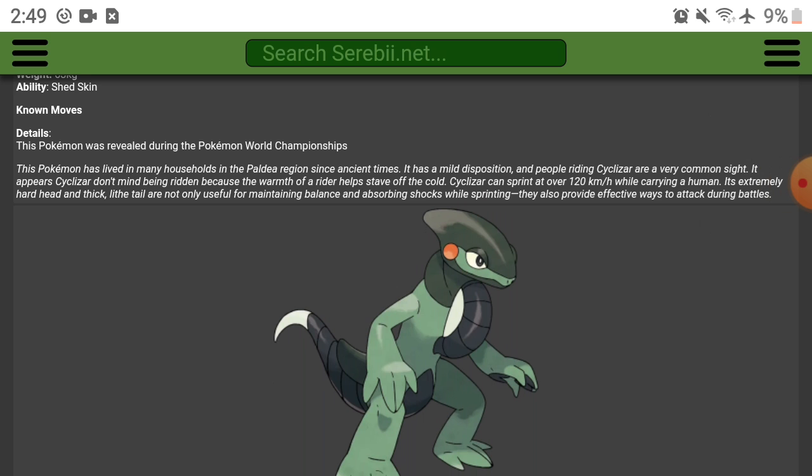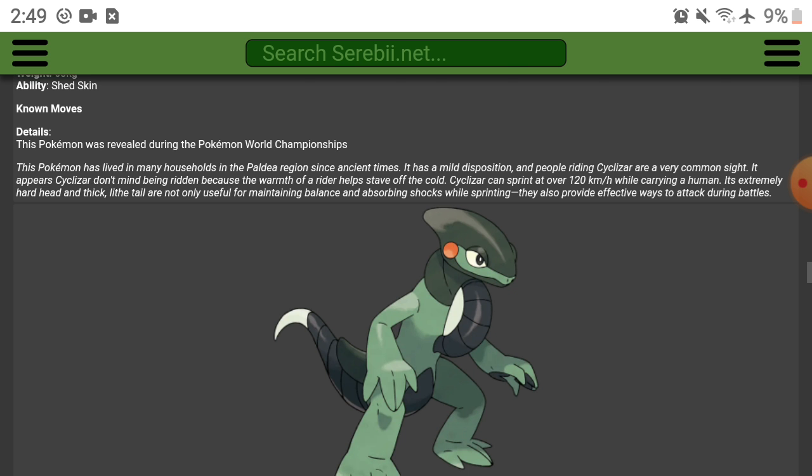Cyclozar could sprint over 120 miles while carrying a human. Its extremely hard head and thick tail are not only useful for maintaining balance and absorbing shocks while sprinting, they also provide effective ways to attack during battles. Now, an interesting part about Cyclozar that we know is that it gets a new attack called Shed Tail, which allows it to create a substitute and switch out, which is incredibly crazy.